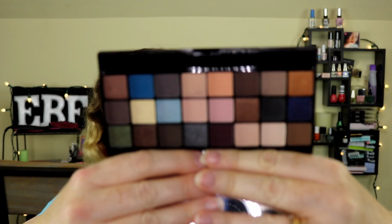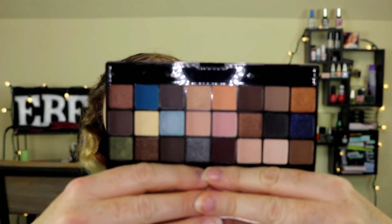It does still have the two little applicators in here, so I'm going to just drop those out so that they don't fly across the room at some point. But this is what the palette looks like. This is actually still available. Here, I'll hold it up closer for you.